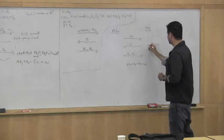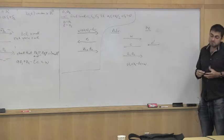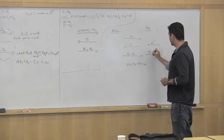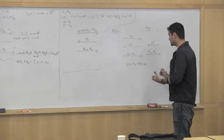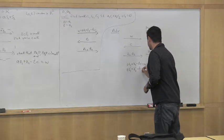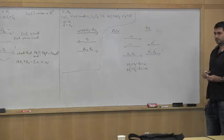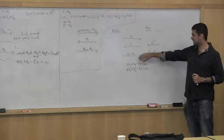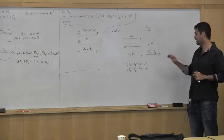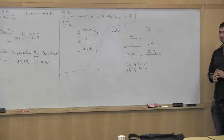And we send him a C prime, a random C prime. Presumably, he should be able to respond to the C prime. So we send Z1 prime, Z2 prime, that also satisfies AZ1 prime plus Z2 prime minus TC prime equals W. So with some probability, if he was successful with probability a fourth, he'll be successful with probability about a 16th here. And you can prove this formally.